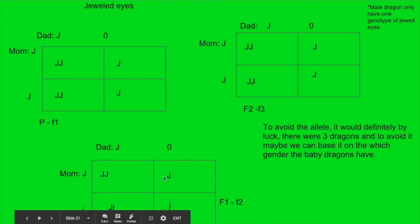In a male there is a 50% chance for a dragon to have chewed eyes, and in the female there's also a 50% chance for a female dragon to be a carrier of chewed eyes. But luckily my dad does not have any chewed eyes. So in the F2 to F3 generation dragon, the mom and dad don't have any little J, the carrier of chewed eyes. So my sister would probably not have chewed eyes.